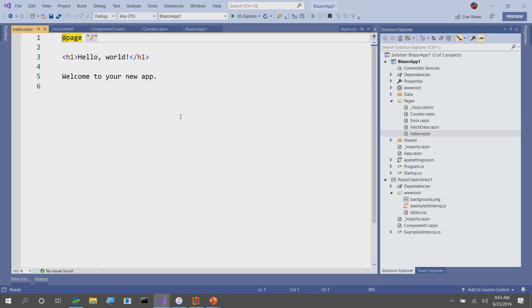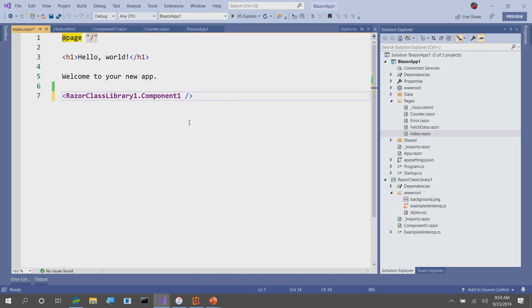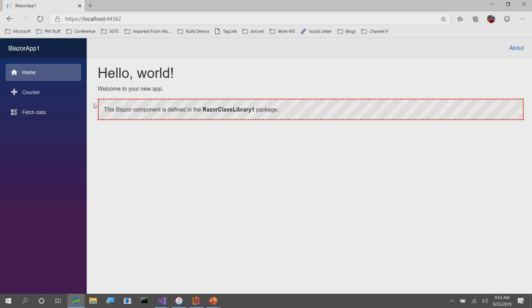Now we can use our component in our app. So let's just start typing here. Component1, I think, is the name. Yep, there's IntelliSense. Let's close that out. We save. Let's go back to the browser. You can see that the browser already knows that the app has been changed. We just refresh, and so we can hopefully see the changes on the home page. Aha! There is our styled component that came from that component class library. So easy, so simple. So that gives us hopefully the basics. Let's now go build that weather app.